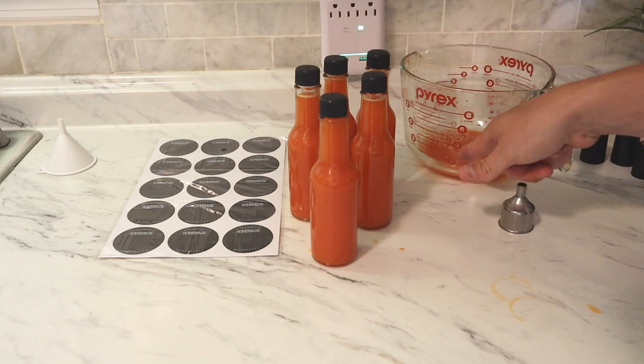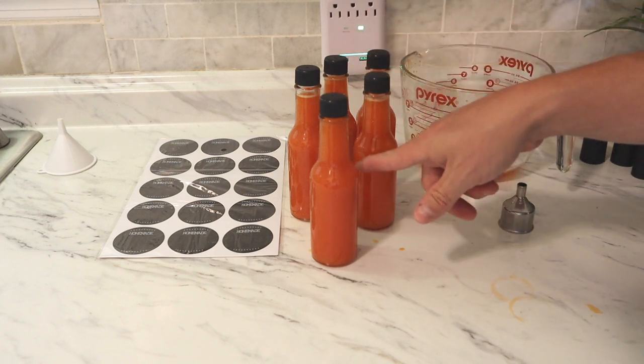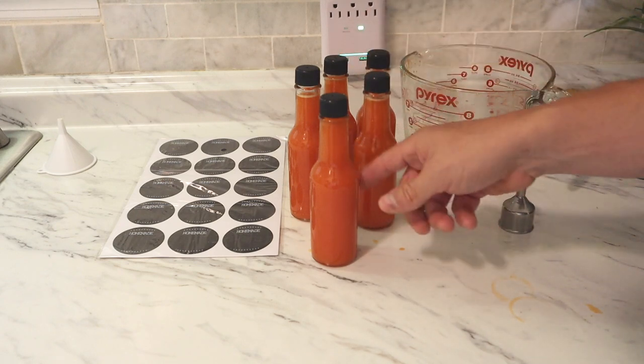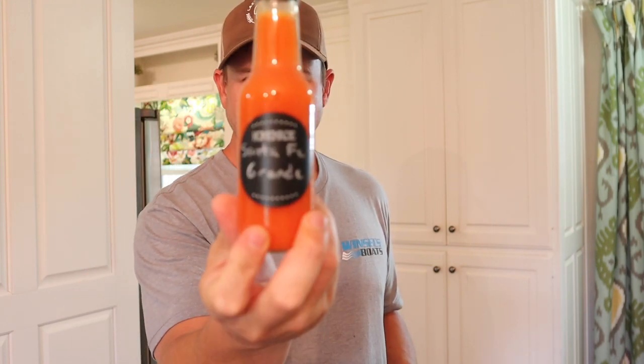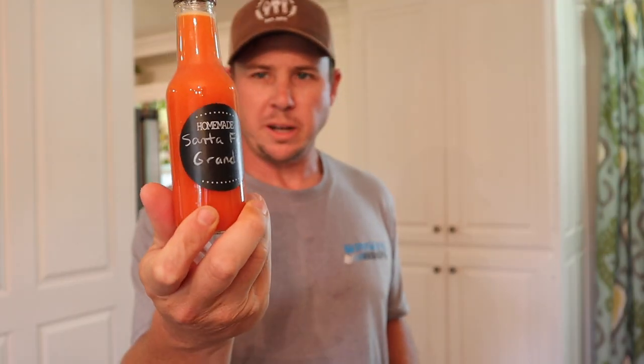So we end up getting about, see, five. I got a little left over there, not enough for a whole bottle, but at least five bottles from 2.5 mason jars full of Santa Fe peppers. All right. And it is official, too. It has an official Lazy Dog Farm sticker on it. And these little labels that came with that kit with a little chalk pen. That's pretty cool. So we can write on there what kind of peppers it was.